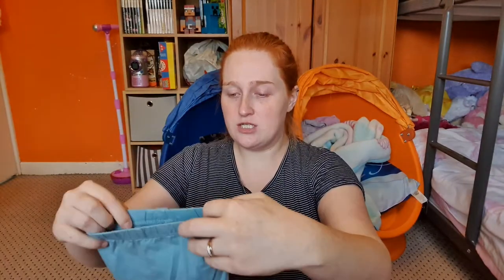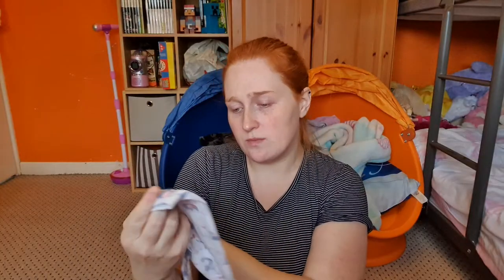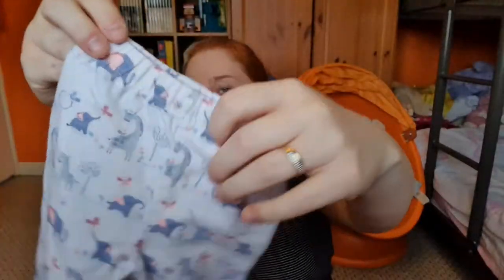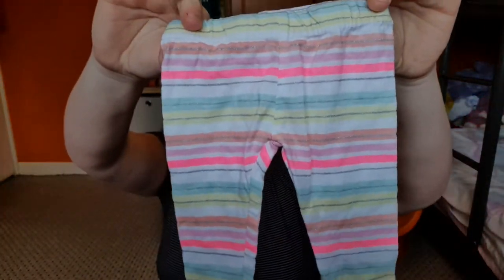Trousers, we have these cute little pink leggings from Asda George. More pink leggings from Tu. We have some minty green leggings from Asda George again. Asda George again, but we've got some elephants and giraffes on these ones. We have some Nutmeg maroony coloured leggings there. We have some F&F pink and white striped baby leggings. We have some Peacocks stripy ones in all fluorescent colours.